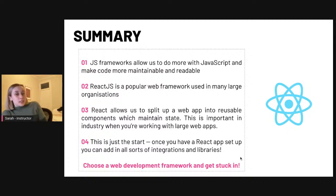Okay, so that brings us to the end of what I wanted to share with you today. Just to summarize what we've looked at, JavaScript frameworks allow us to do more with JavaScript, make it more organized, and keep our code maintainable and readable. React is a popular web framework, not the only one, but a very popular one used in lots of large organizations for the benefits that it provides. Those being splitting up our website into components, maintaining state. And this is just the start. Once you've got a React app set up, so you've used your Create React App, you can add in all sorts of integrations and libraries. NPM is something we can use for that.